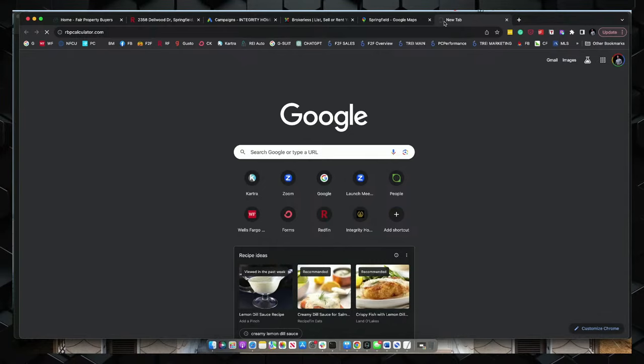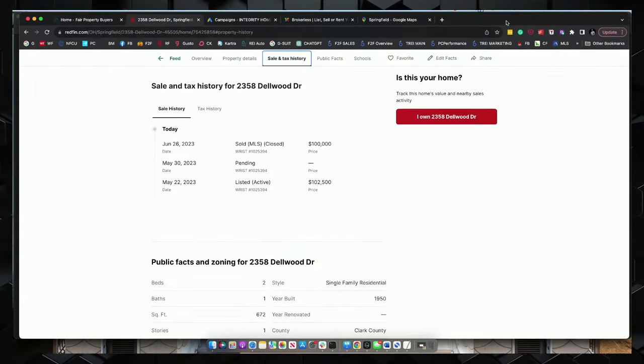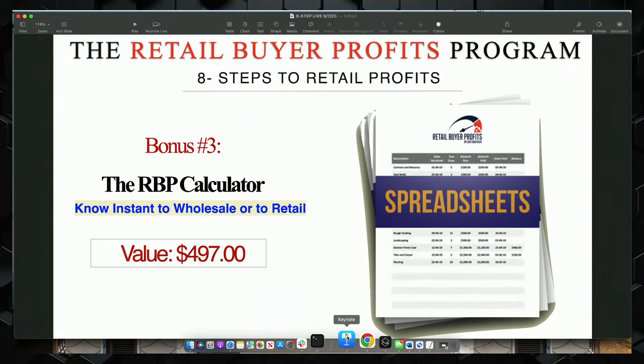So if you go to the RBP calculator, now, am I going to have to register? Yeah, you have to register. I'm going to let you show your screen on this thing. So can you show your screen? Yeah, let me do that one second here. Yeah, I'm going to keep going on my side. So I'm going to let you pull that up and pull a property up, but I want you to show that. So the RBP calculator in this calculator is correct.